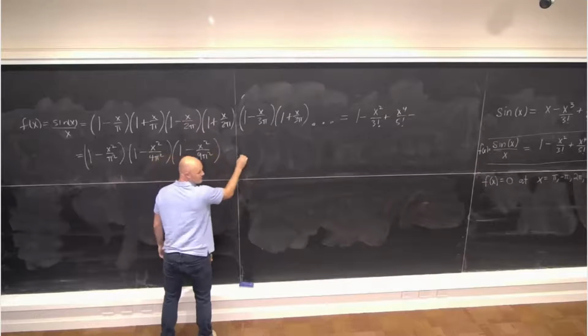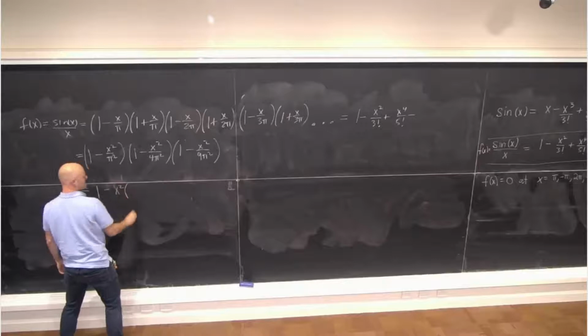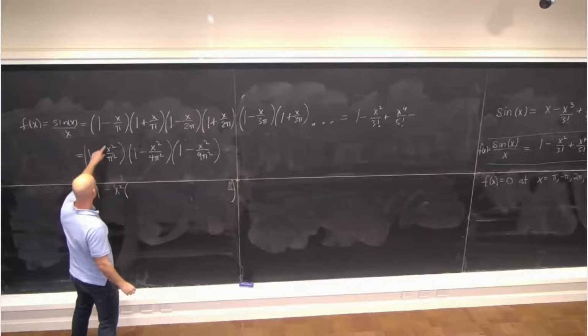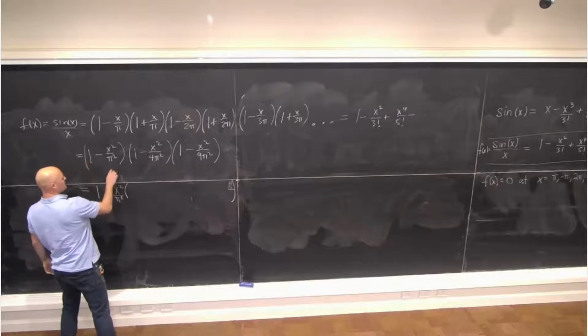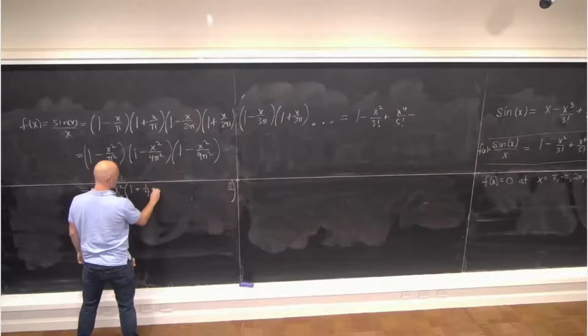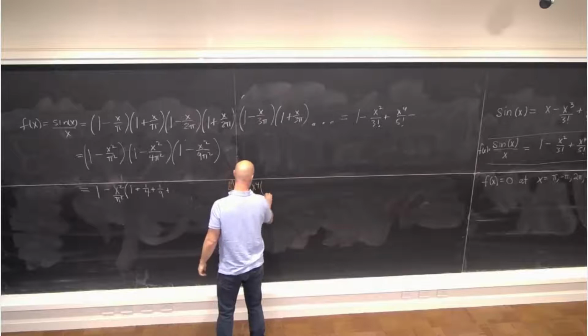Okay, so that's 1. And then I'm going to have a minus x squared. What's the coefficient of x squared? Actually, let me factor out x squared over pi squared, minus x squared over pi squared. So there's a pi squared there, but what's left? So here we go: 1 plus 1 fourth plus 1 ninth plus that. And then of course we have something times x to the fourth plus something times x to the sixth, whatever.